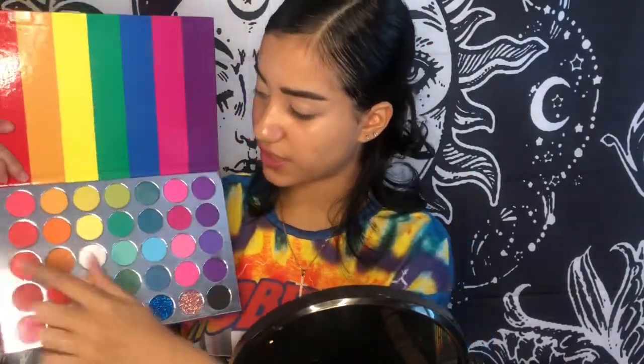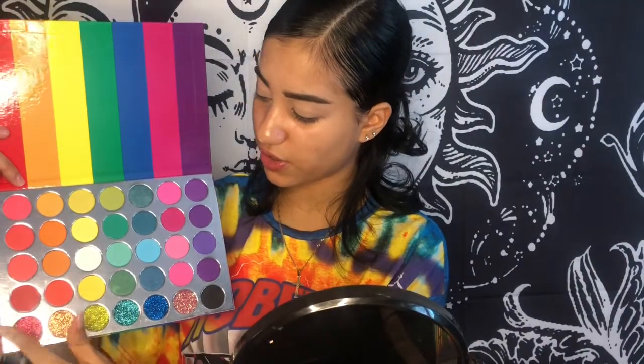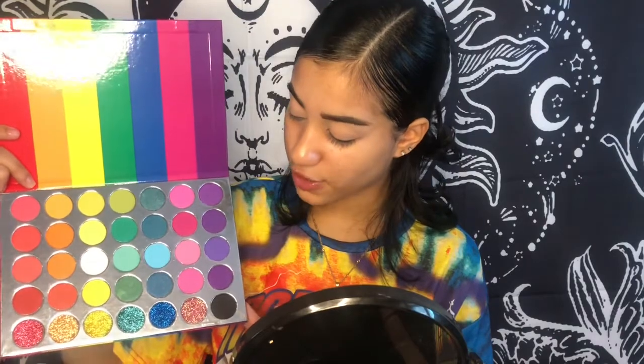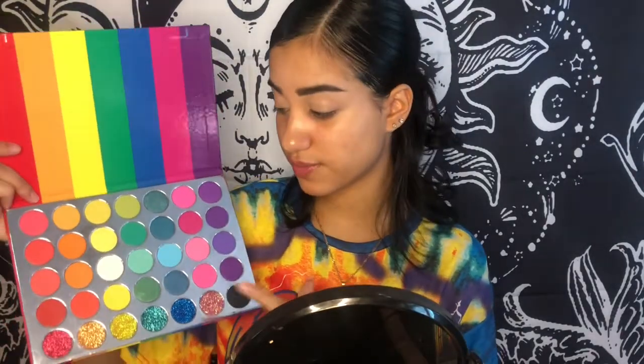So yeah, that has the pink and it starts going darker to the glitter, so that's what I like. That white is calling my name, this black too, because it is very hard to make white and black shades pigmented and well blended. So the first palette I'm going to go into is the Rainbow palette.